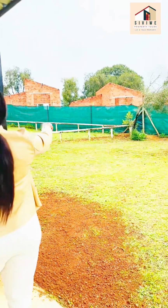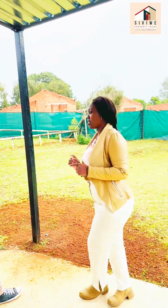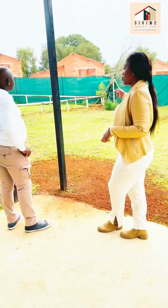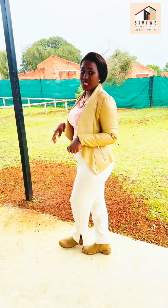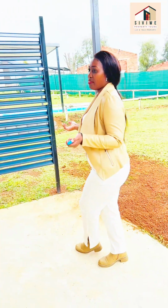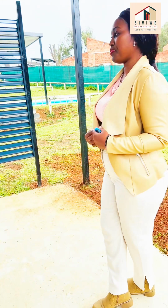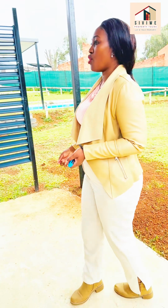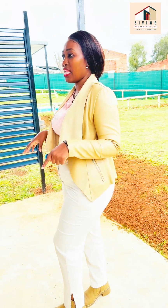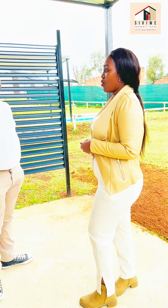Now phase two, same size, different design, but it provides the same things. Phase two is 1.585. Okay, so it's close to 1.6. Phase one is 1.459, so that is 1.4. Then we're going to 1.6. And then we're going to 1.8 for phase three. So by the time the project is complete, the value should be like 2 million. So it is quite a good investment.